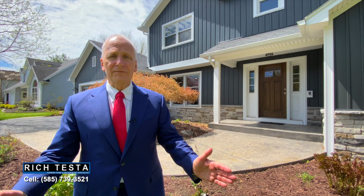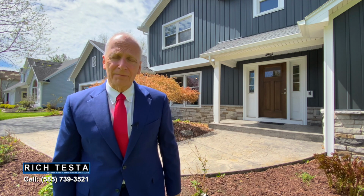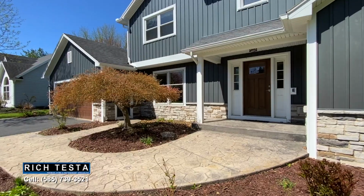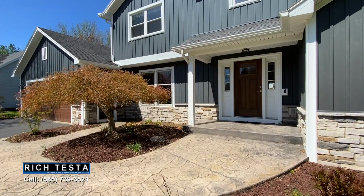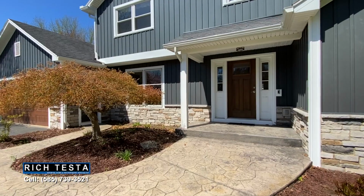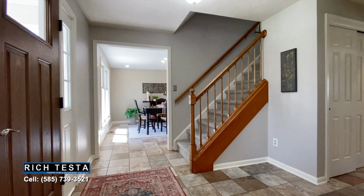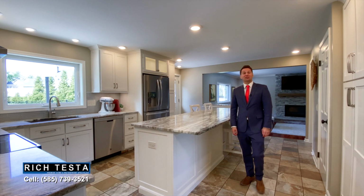Welcome your family and friends with beautiful landscaping, with a stamped concrete walkway, plus this stunning updated exterior and covered entry, leading to a beautiful foyer. This home is a showstopper with highly desirable open living.